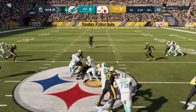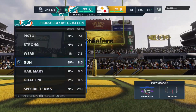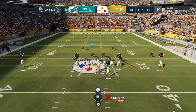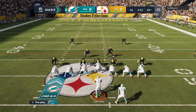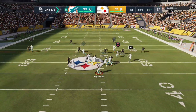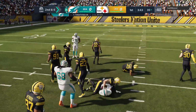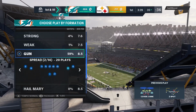This is Breida on the draw, and he'll get this one across midfield and down into Steeler territory. It's a pickup of 4, and it'll bring up second down. Following the pickup of 4, here's 2nd and 6. Here's Tagovailoa to throw. Over the middle here to Wilson, and he's got this down to the 35. A gain of 13. It's a first down.